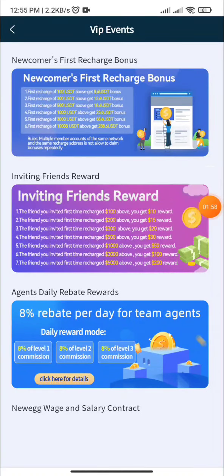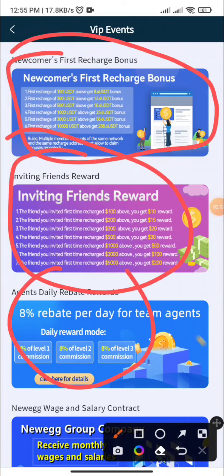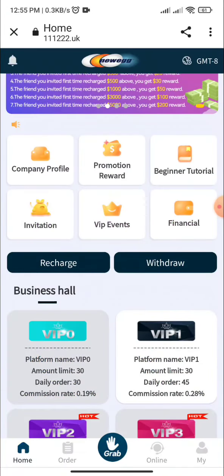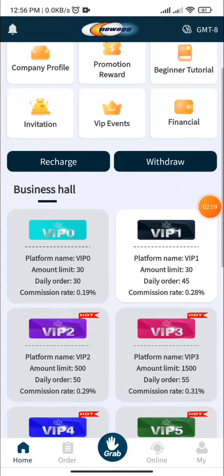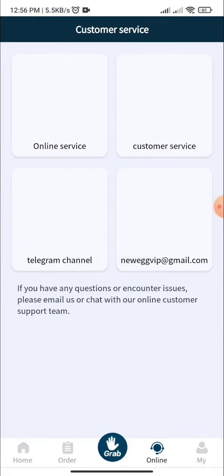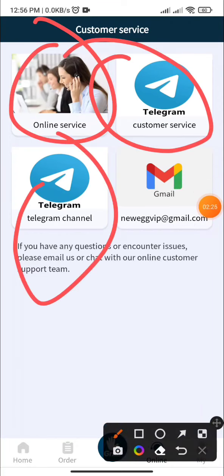This is the VIP event. Here you can see the VIP events of the company. Here you can see newcomers recharge bonus, invitation, friend rewards, agent daily, and this. So after that, here you can see VIP business, all VIP one, and this is the order section. This is the grab section. Here you can see this is the online customer service section. If you have any queries related to this, you can contact customer service and telegram channel. And then I click on my section.